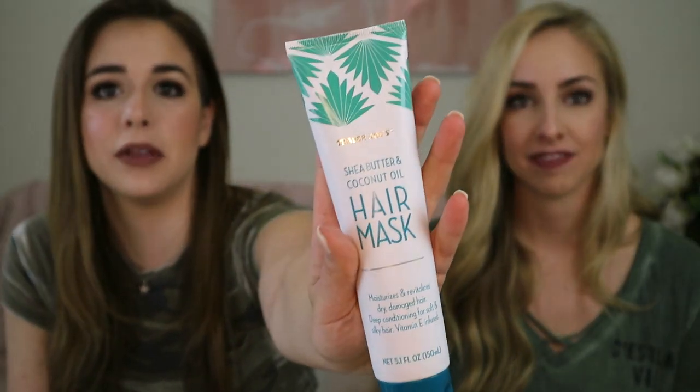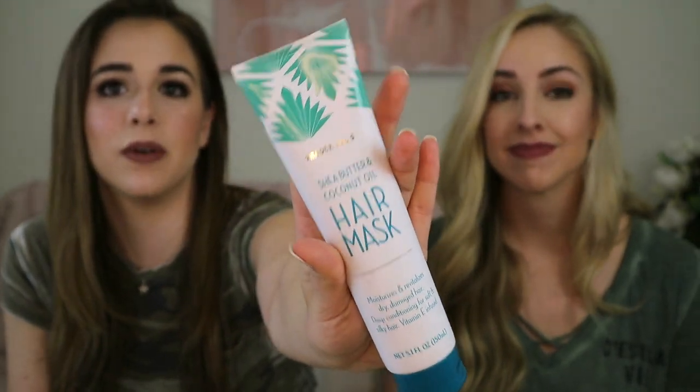So this is a hair mask, and we haven't tried it yet, but we'll probably do a quick Instagram video of a before and after of this hair mask, because it's got shea butter and coconut oil, which is what we use for our hair masks anyway. It's only 3 to 5 minutes. We should try it tonight. My hair's curled for work tomorrow, so maybe you can, and I'll do it tomorrow.